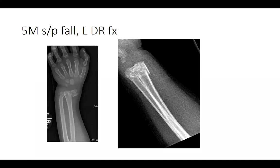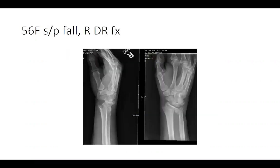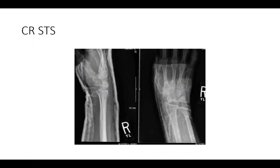Good morning. First patient is a 5-year-old male, fell down some stairs. He has this right distal both bone fracture. He was closed reduced, placed into a sugar tong splint. Next patient here is a 56-year-old female, status post ground level fall with a right distal radius fracture. She was closed reduced and placed into a sugar tong splint.